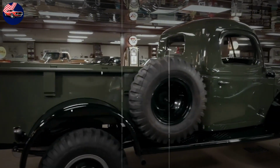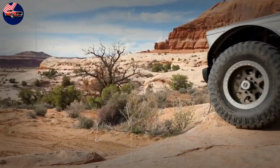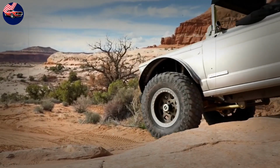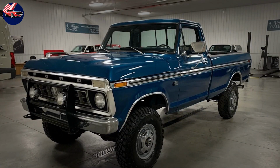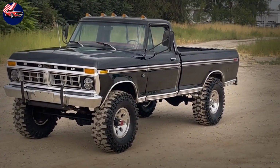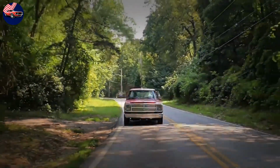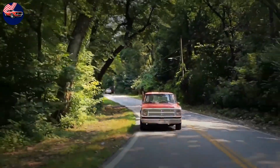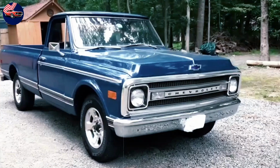past. These trucks weren't just vehicles. They were symbols of hard work, reliability, and rugged charm. Back then, people didn't need a touchscreen dashboard or adaptive cruise control. They needed a machine that would work as hard as they did and keep going no matter what. Classic trucks may not have today's flashy features, but they have something even more valuable: character.